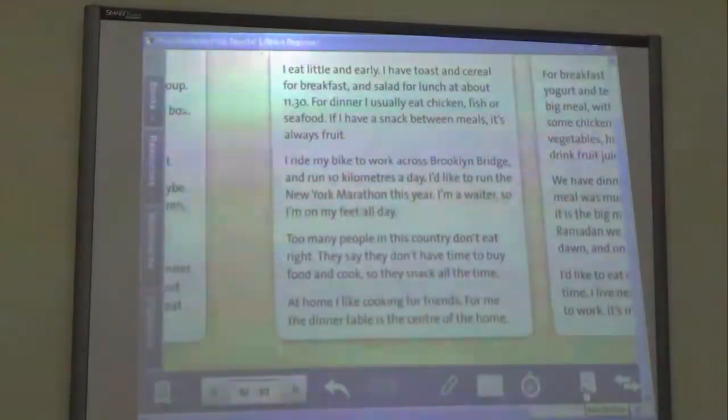What's a marathon, teacher? A marathon is a very long running race. I believe it's 26.2 or 26.4 miles. Ooh, don't quote me on that. But it is one of the longest set races that people can possibly run.